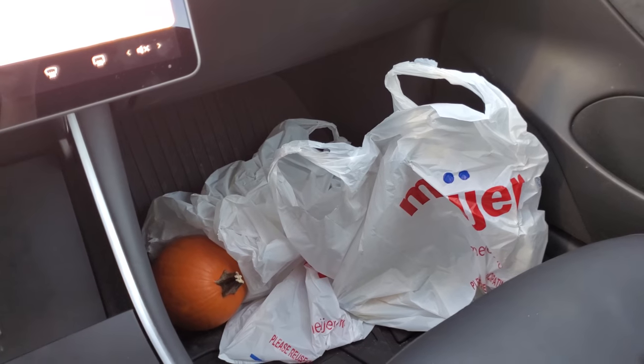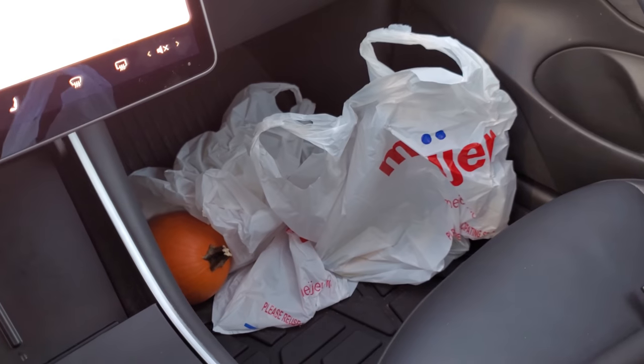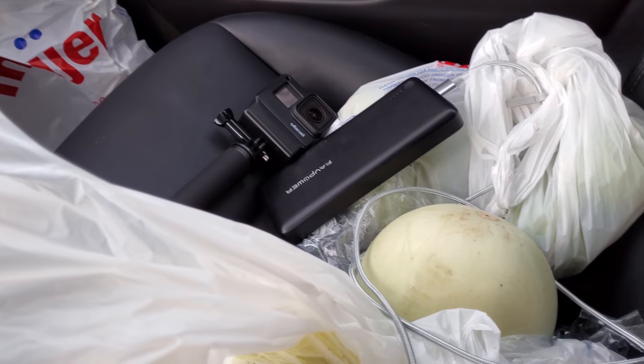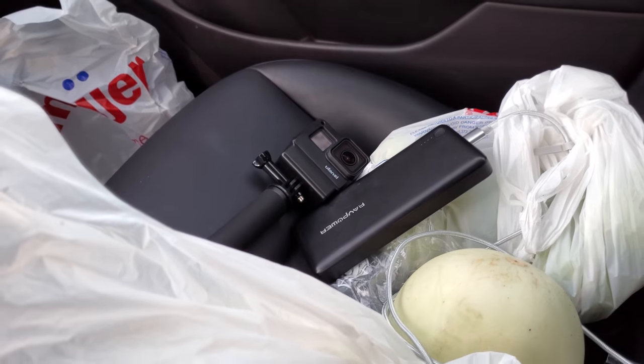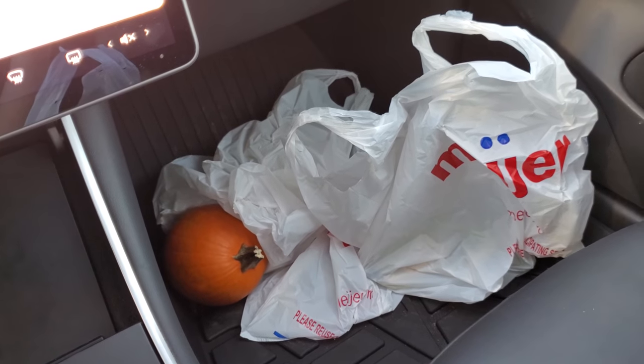Okay, so I'm gonna have to finish at home. You can see my bags here, filled with old, used, squished produce. The round objects are just rolling away on me, so I'm gonna have to secure them, and I'll try to run them over at home and see if Smart Summon will stop for some of these harder objects. But for now, they're just rolling out of the way. The car is not noticing them.